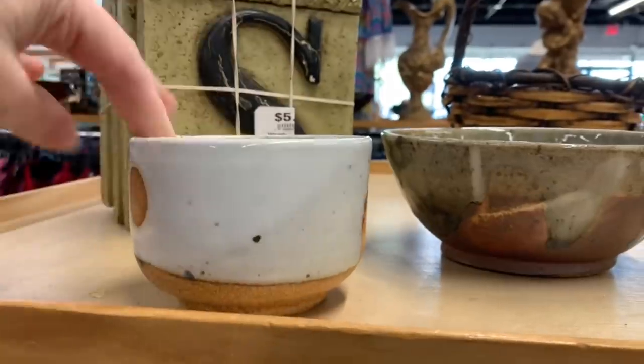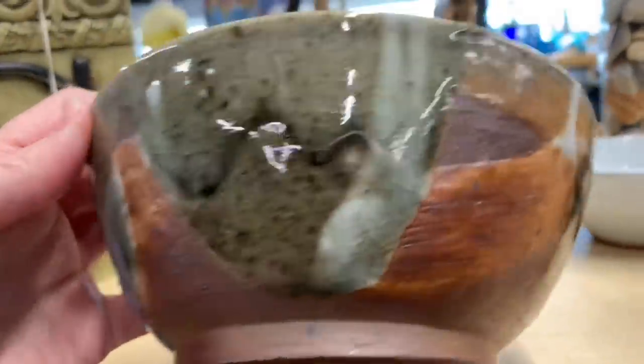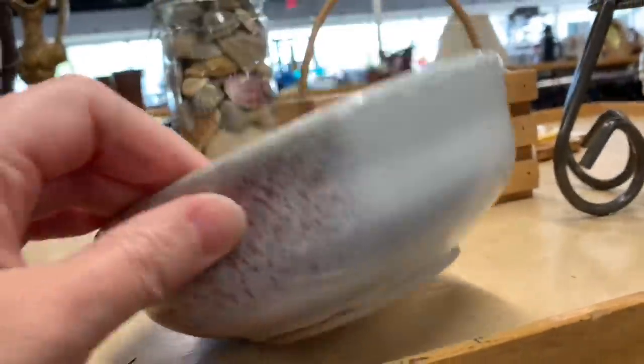Okay, y'all, I came across this set of bowls and I wanted to share them with y'all because I think that they are absolutely beautiful. They are not necessarily my style of decor, but I think that we can all appreciate how beautiful they are. And if they are a homemade piece, I think that we can also appreciate how well someone did on them. I think that these are just precious.